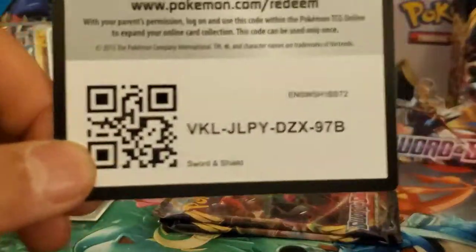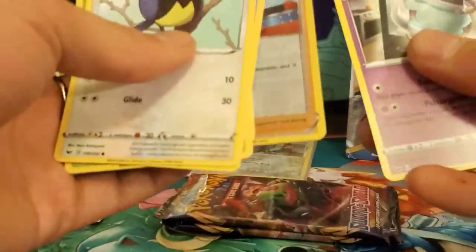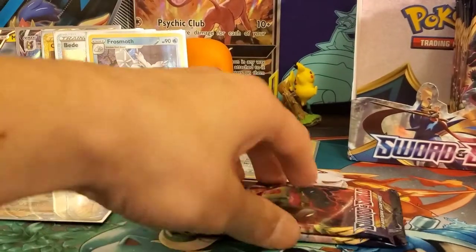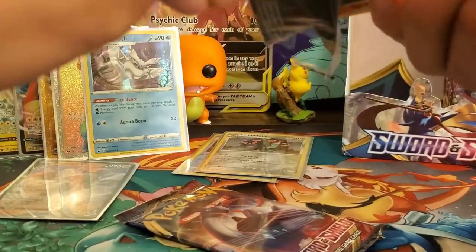Well, messed that up. So we'll just go through this real quick. This is Pokemon Sun and Moon and the Poltergeist. Those are the, yep. Okay, we got two packs left. Can we get some last pack magic?